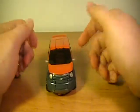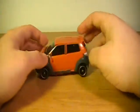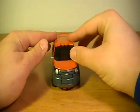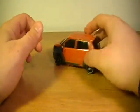The problem is bigger on Mudflap than it is on Skids. Skids you can kind of fiddle around with it and you can eventually get it right, but Mudflap is just kind of beyond help. Usually most of his wheels aren't even touching the ground. He kind of wobbles, as you can see, which is once again rather unfortunate. Really cool looking alt mode, but just kind of gets dragged down by that problem.